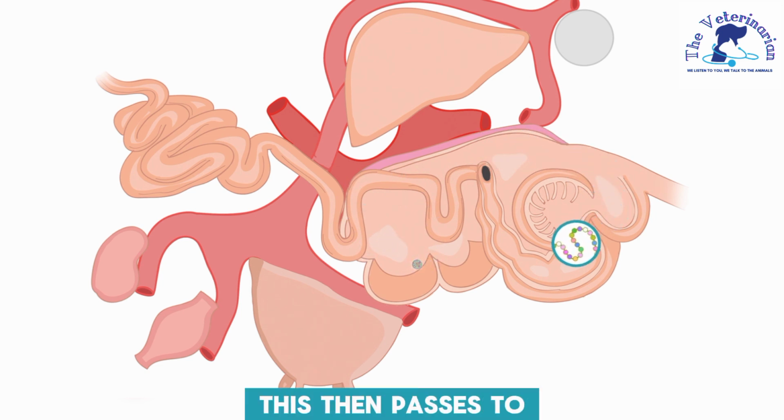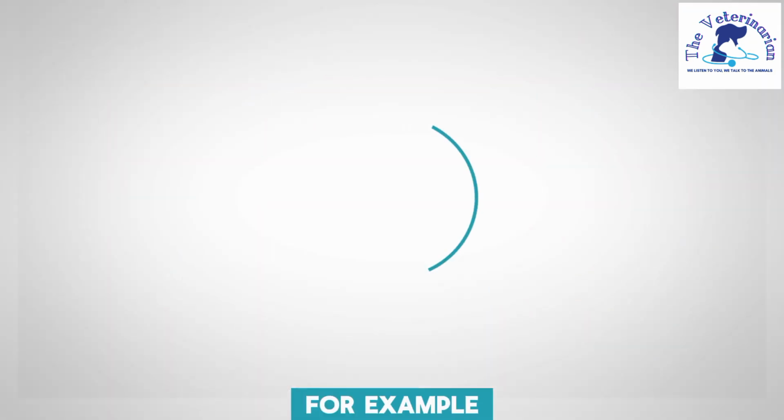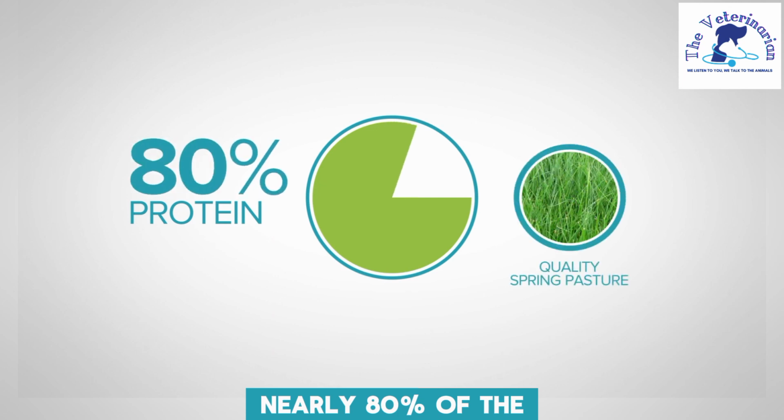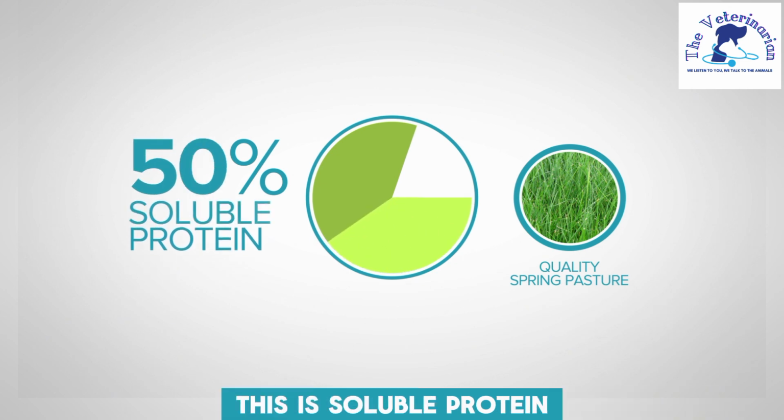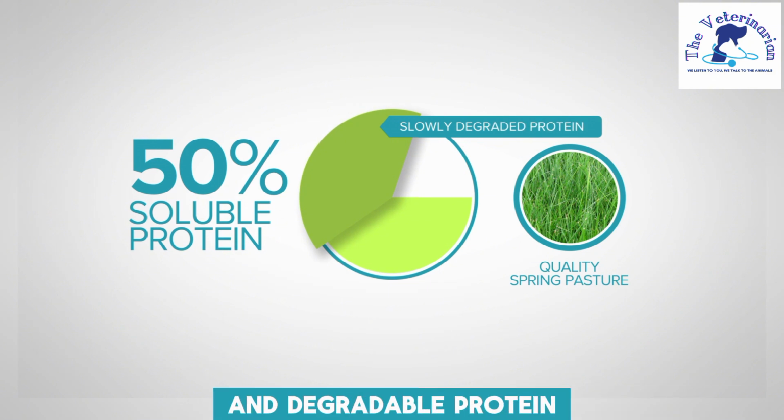This then passes to the abomasum and acts like undegradable dietary protein or bypass protein. For example, nearly 80% of the protein in good quality spring pasture is degradable in the rumen, and about 50% of this is soluble protein, so it is degraded very quickly. What we have then is that there is a portion of the rumen degradable protein that is degraded relatively slowly.